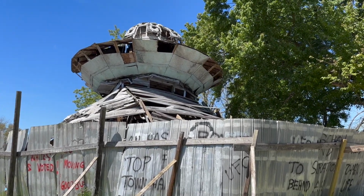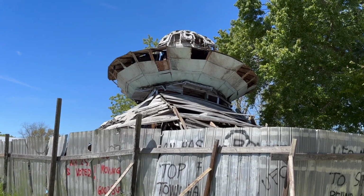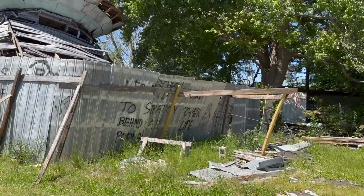And in a moment, we're going to go behind the fence and take a look a little bit closer and walk around the inside. So we're about to do that in a second here. So let's go ahead and get into it right now.